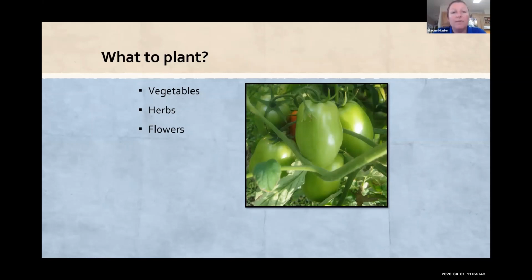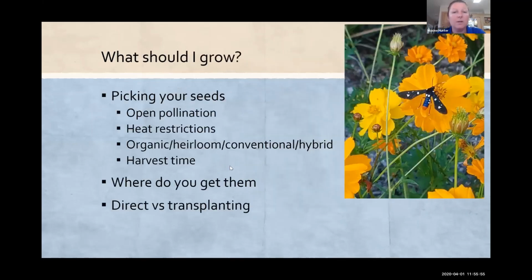And of course, there's some flowers that can help repel pests, such as your marigolds. They're not an end-all be-all solution, but they're not bad to have in the garden either. We'll talk a little bit more later about some other options with flowers. I know Erin's going to talk about trap crops, so we won't go too much into that yet.